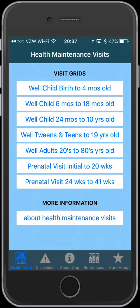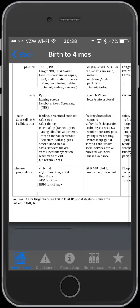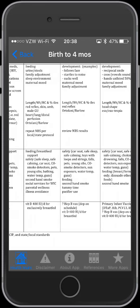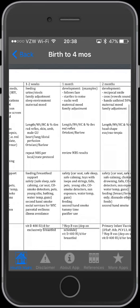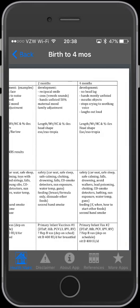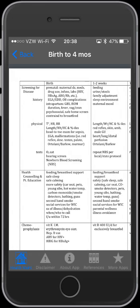So let's take a look at the app. So a well child visit. This is birth to 4 months, what to screen for, health counseling and education, and chemoprophylaxis. This includes medications as well as immunizations. These grids are really modified PDFs. Pretty easy to use. Not perfect, but pretty easy to use.